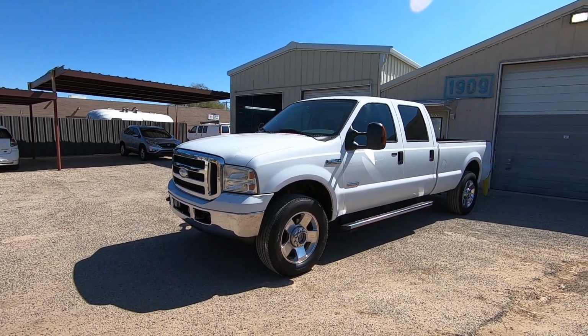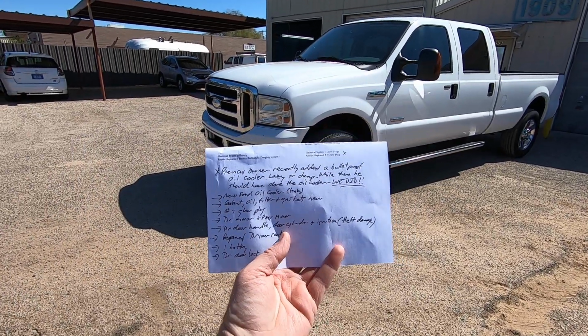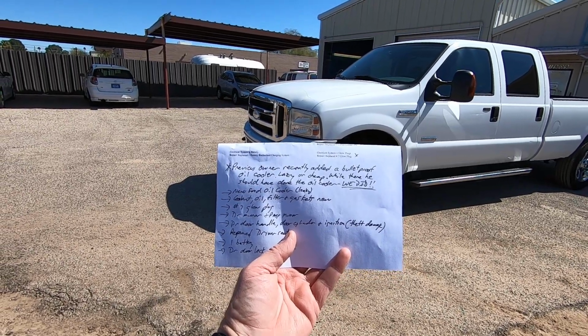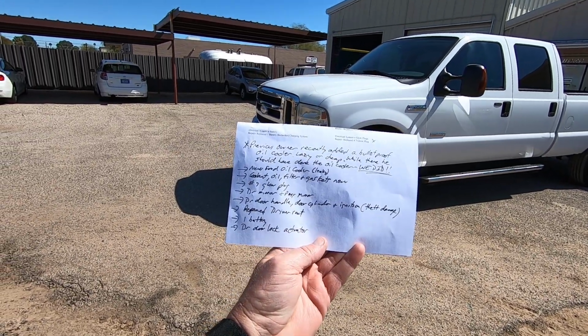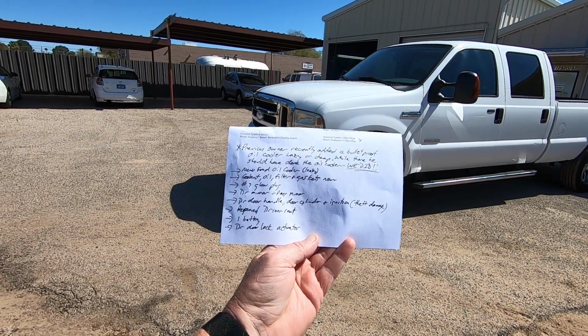While you're there, you might as well. So he might have been a little cheap. Let me see what my guys wrote. Previous owner recently added bulletproof oil cooler. Lazy or cheap. There you go. While there, he should have done the oil cooler. We did. New Ford oil cooler. The previous one was leaky, which is very normal. What does that include? It includes coolant, oil, filter, and gaskets.